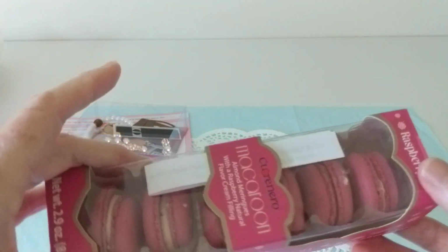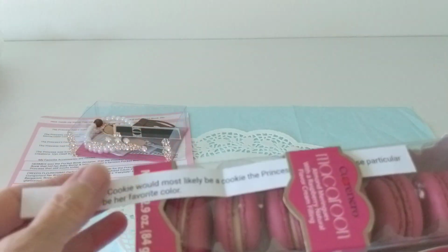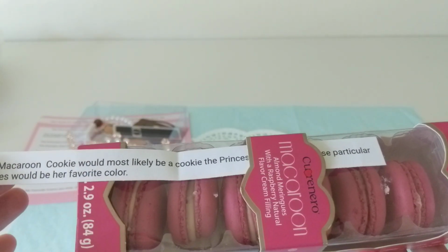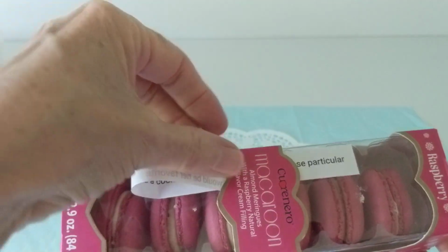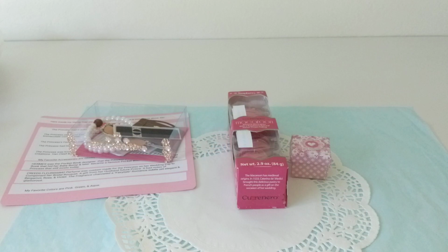And these are macaroons. And the clue on this says, a macaroon cookie would most likely be a cookie the princess would enjoy, and especially in this particular one, which may have been her favorite color. Okay, so that's another clue. Here comes some more. Where did the princess go to school? Ravenhill Academy.